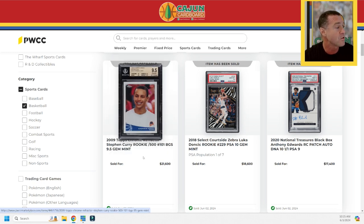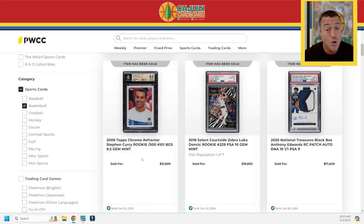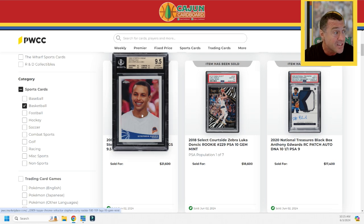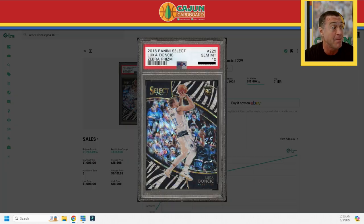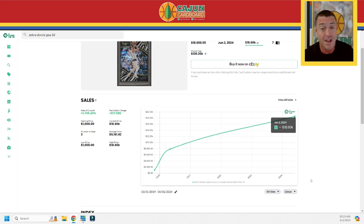2009 Topps Chrome Refractor Steph Curry BGS 9.5. This is serial number to 500. You guys are familiar with this. You guys know what I'm about to show you, and it ain't pretty. 21,600 last night, and by the way, that's a quad gem. That is a beautiful quad gem card. By the way, there's your zebra. You can put that in your pipe and smoke it.